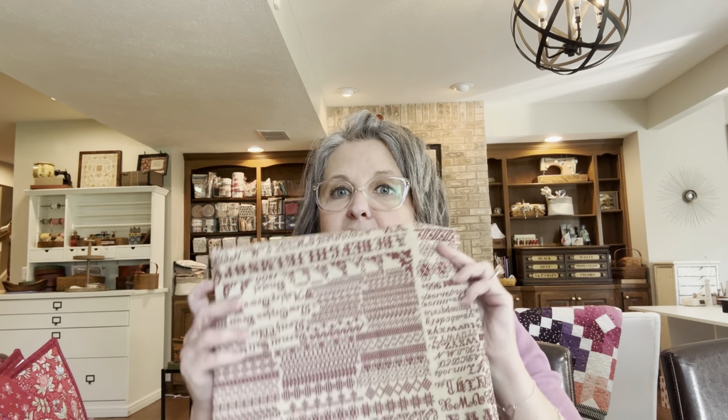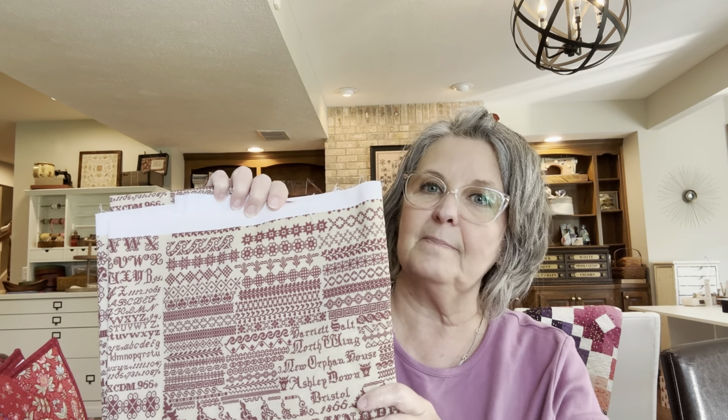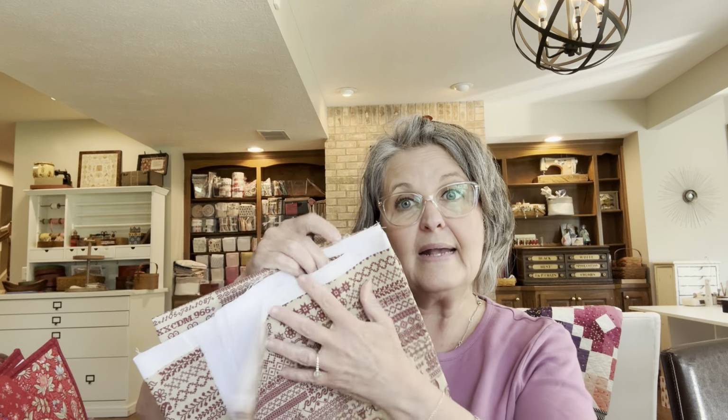And then she had some linen for sale, which I was a good girl and did not buy any. But then there were just a few yards of some of her printed fabric. And so I bought a yard, this is upside down, of this sampler fabric. I don't know what I'm going to make with it, but I am going to make something. It may be project bags, it might be inserts into things, but I loved it.